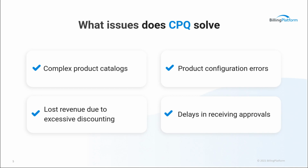And the final issue CPQ solves is delays in receiving approvals. Something we haven't talked about yet is the approval process. If your quotes are literally sitting on someone's desk or in their inbox, they can easily be missed. With a tool that automatically routes to the appropriate approver, managers have a single place to look and can review and approve electronically. Once approved, the system automatically sends the branded quote to the customer for approval. These issues are not insignificant and can easily be solved with an automated tool that manages products, pricing, and proposals all in a single solution.